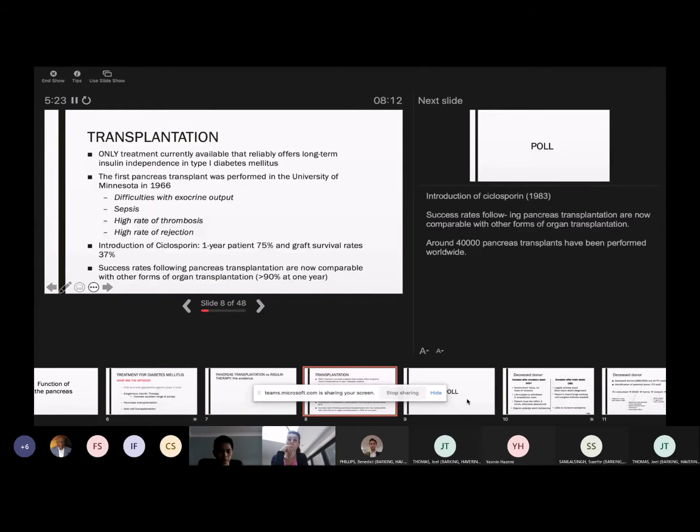But pancreas transplant is actually the only real cure for type 1 diabetes. And cure is something you don't get to hear about much in modern medicine, but actually it's the only treatment that reliably offers long-term insulin independence in type 1 diabetes. So that's really quite an amazing thing.